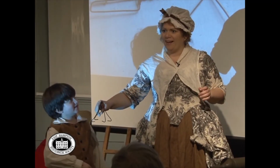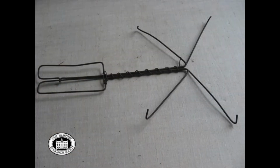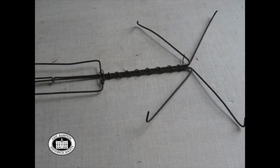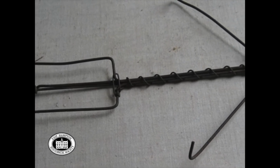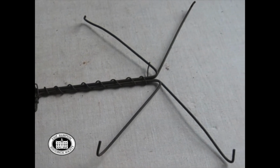Getting the pie off the fire. Can you? How often do they eat pie? This is what I wonder. Do you eat pie all that? How many times a week would you eat a pie? Every day. Well, if you could, wouldn't you?